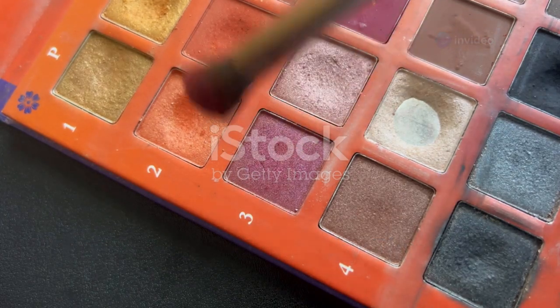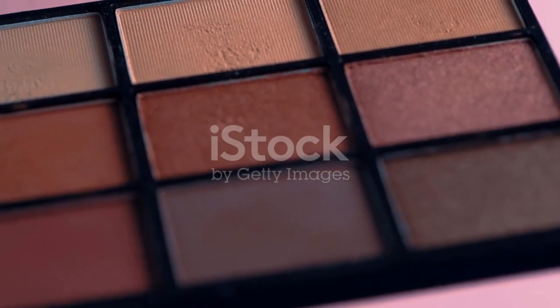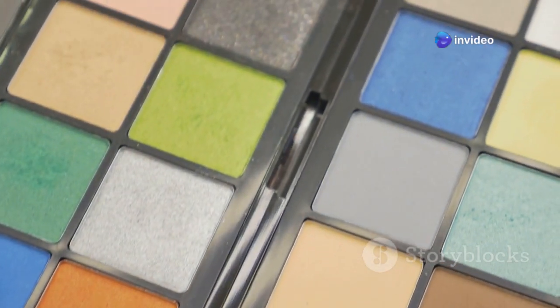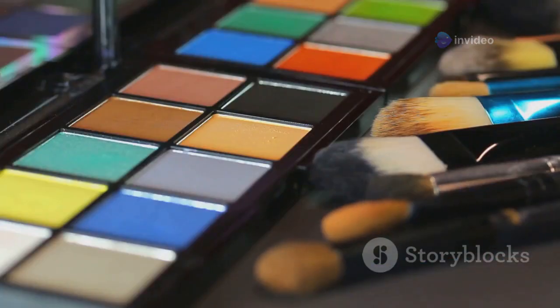Chapter 3. Eyeshadow extravaganza, pigmented pop or chalky flop. Alright, for this look, we're going to try out this eyeshadow palette. It's got all the essential shades, some shimmers, some mattes. It's giving me very much starter pack, but hey, you never know, this could be a hidden gem.